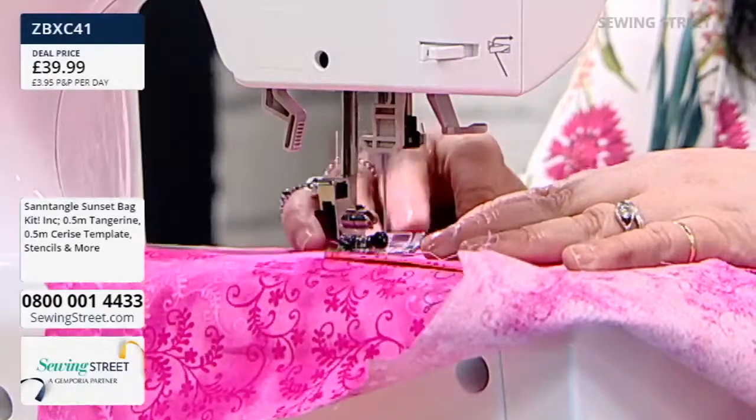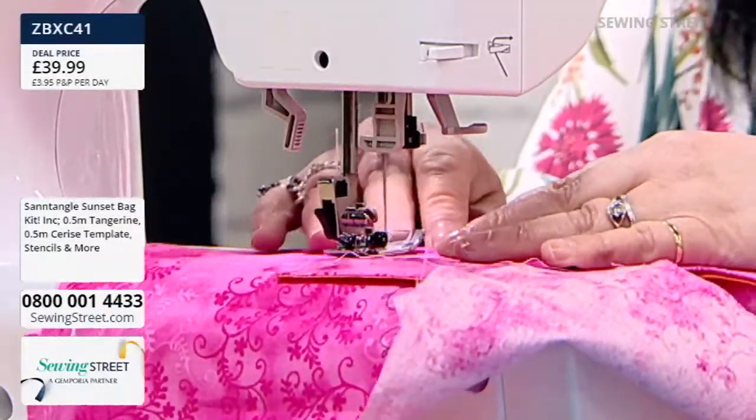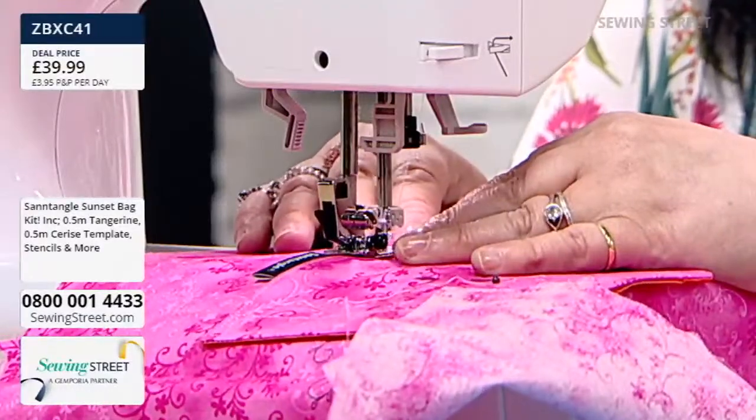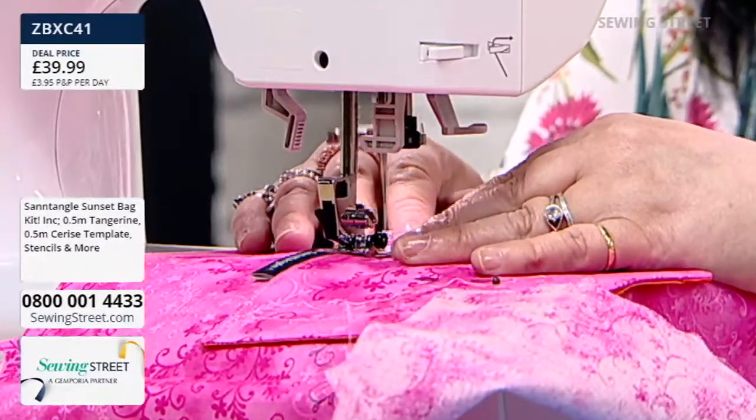And again, follow the foot as a guide. So I don't think it needs a new needle, machine. It's just gone over a couple of seams plus the label there, so it's not a problem.